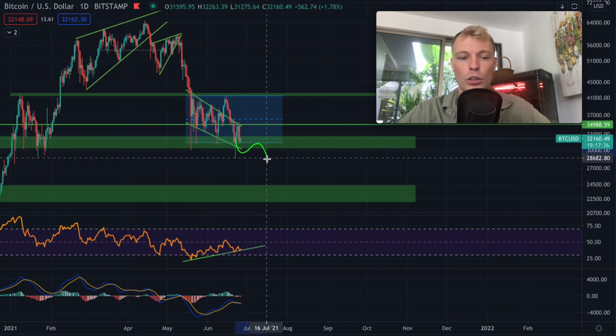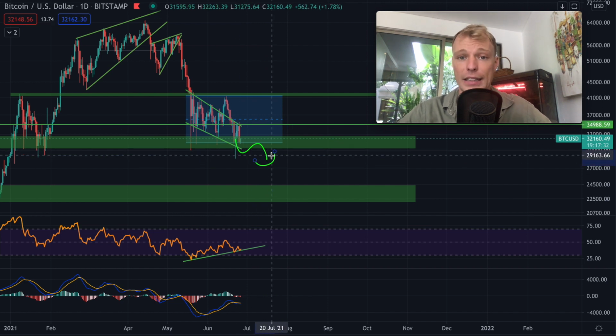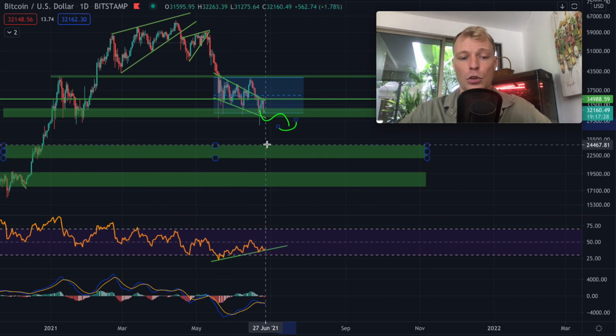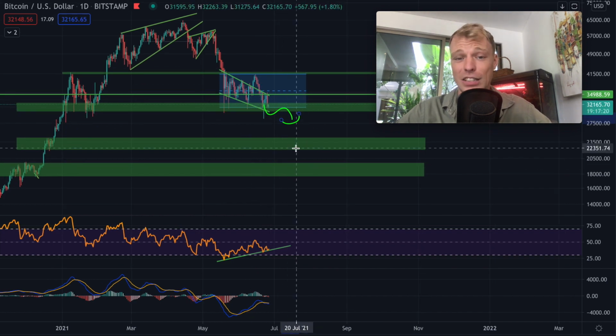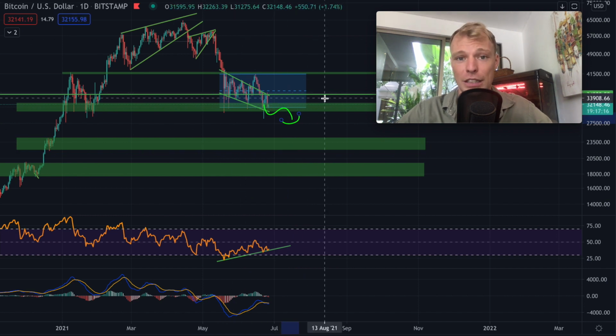And if we were to see a decisive break out of this range, so have a nice backtest as resistance, then the next major level I'm watching in the Bitcoin price is going to be around 24,000 US dollars. So it's definitely possible for Bitcoin to see these levels if we were to break out to the downside out of this sideways range that we are seeing right now.